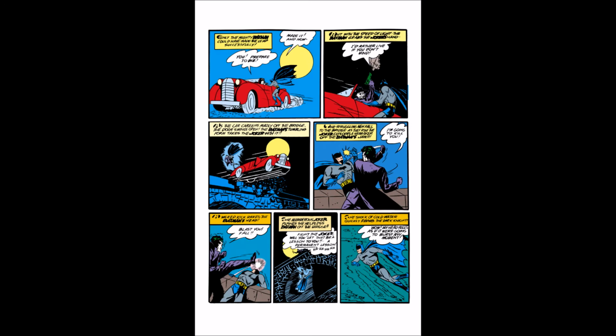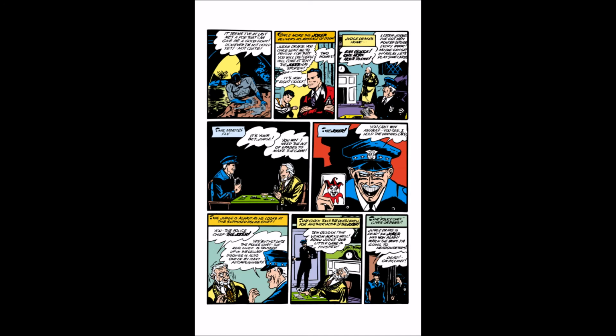Batman, of course, doesn't like it when crazy people go killing people in his hometown, so he takes after the Joker. And here we see Joker and Batman engaged in fisticuffs on a speeding car. Joker gets the best of Batman here and kicks him and knocks him into the water. Remember, Batman is just a regular guy. He's not Superman. That's a whole other comic book.